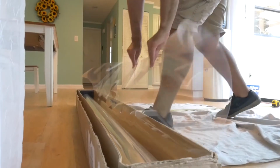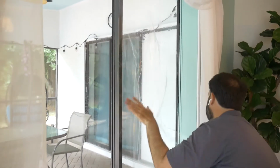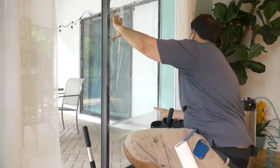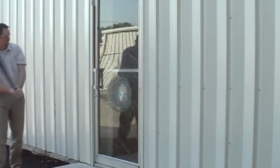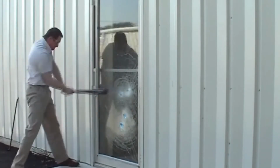So what could we do to protect ourselves that you didn't really notice? And one of those was this shield protection. And they put it on the glass. It stays on forever. And you could throw a brick at it. The brick's not going to get through. If you throw a crowbar at it, the crowbar is not going to get through.